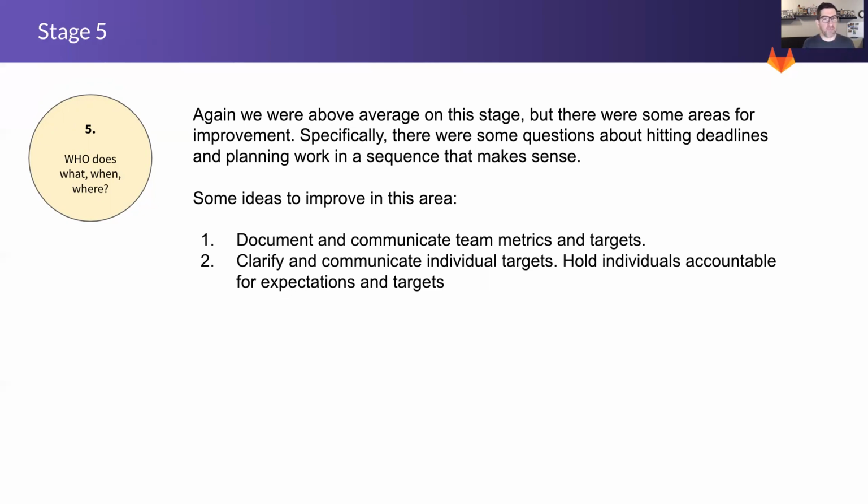So stage 5, this is where I think we're close to, around here is where we are as a team. There were some responses around hitting deadlines and planning work that gets to the main idea of this stage, which is who does the work, when do we do it, where do we do it. This really is the nuts and bolts of how we do it.